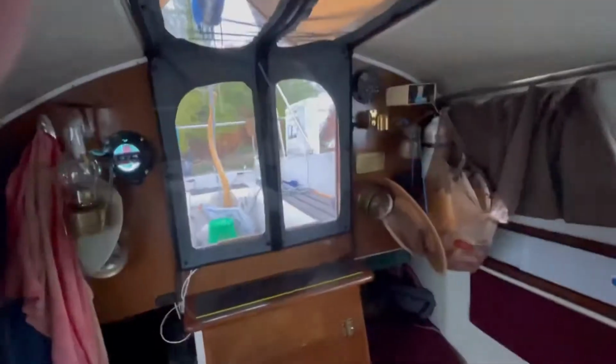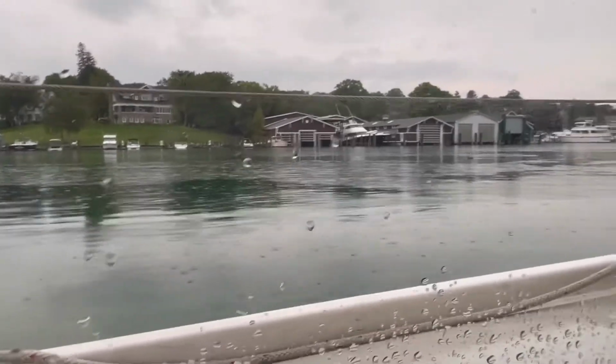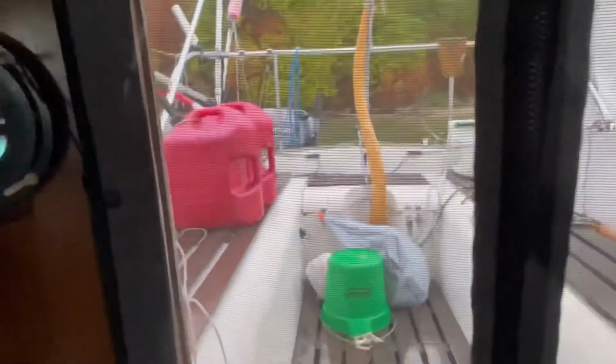That's the update. We just did grocery shopping and dealt with storms. So not a whole lot of fun. There's Emma in the V-berth chilling, just watching TikToks. Whatever, as usual. So we're thinking of maybe going and getting some ice cream because we like to do that in the rain, but we'll see what happens. Bye-bye.